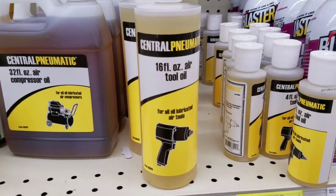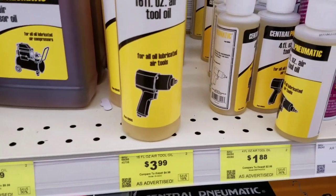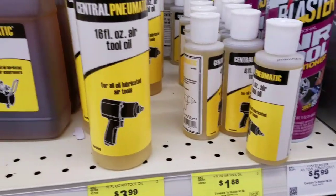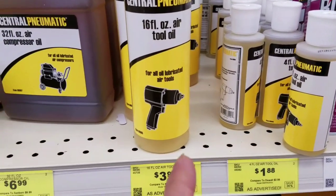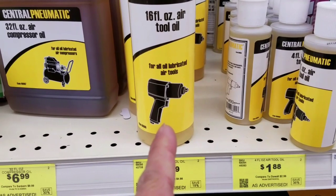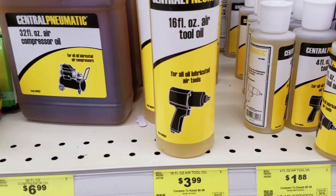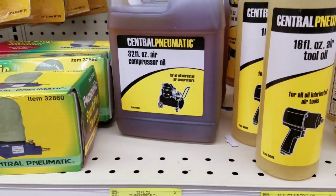And this is air tool oil. That's only $4. I probably wouldn't need these big containers. I'll probably get a couple of small containers of it. For my air tools, I need to oil them every time I use them, so I'm going to put an inline oiler on. That's what they told me to do. And I've got to get some compressor oil.